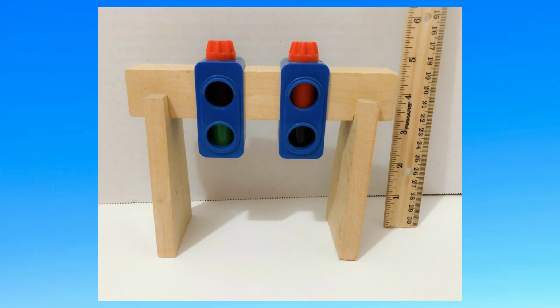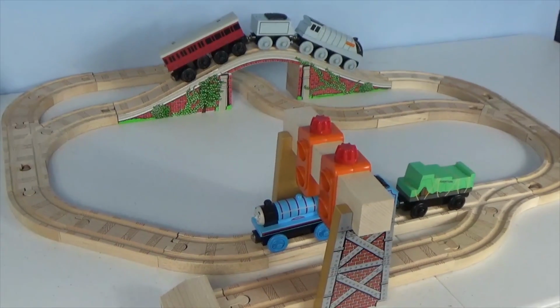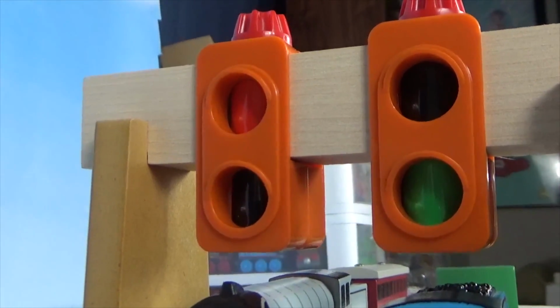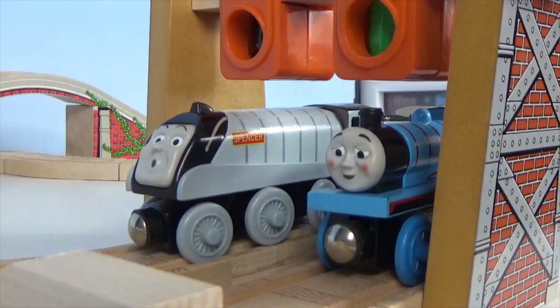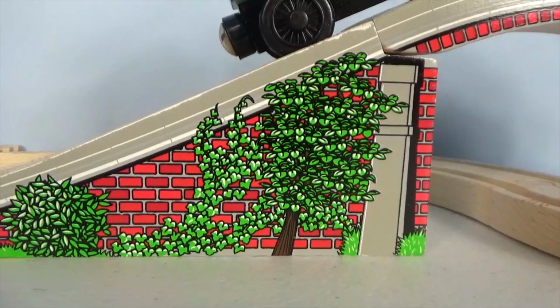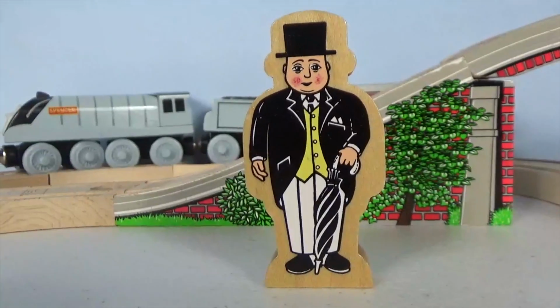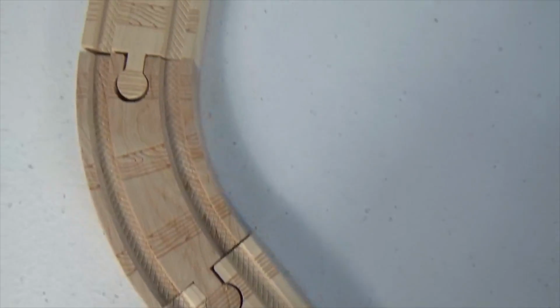Usually the signals are painted blue, however it dons a bright orange color in this layout. It may not be anything major, but it's still thoughtful of the designers to make a special variant of this location. We've got a couple more items to highlight that are in this layout. For example, the classic Osh Stone Bridge, this one being a different variant with plants growing on the sides. We also have Sir Topham Hatt to make sure Edward and Spencer are behaving.